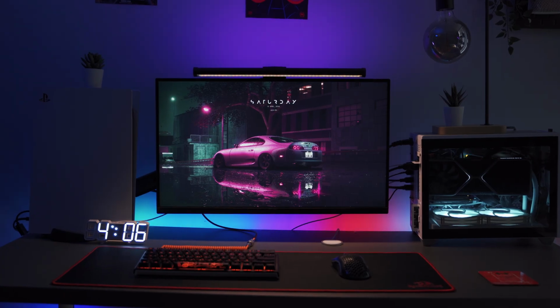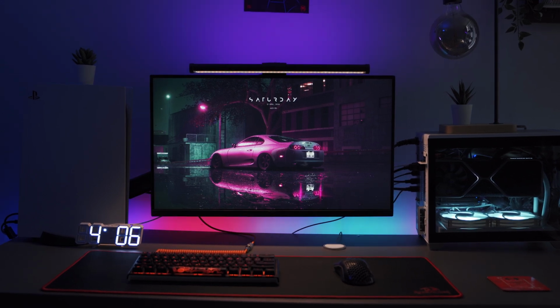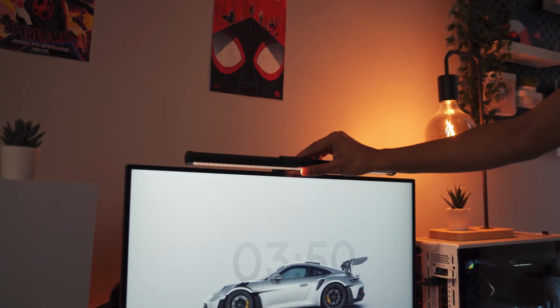The most important thing, I repeat, the most important thing in a desk setup, I would say, is lighting, and it can change your whole mood depending on how you make it your own. So for that, I have 3 products in mind.